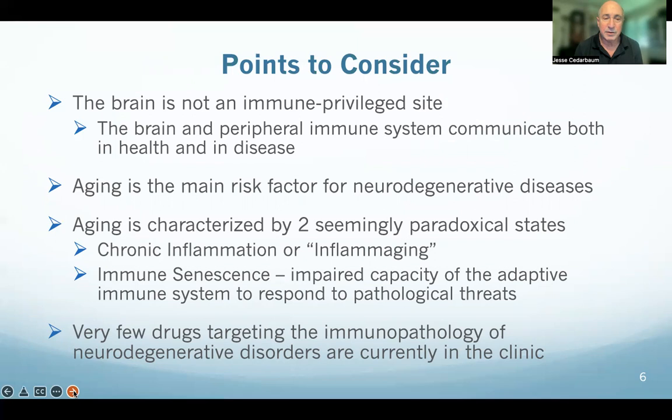And then there's the phenomenon of immune senescence or immune exhaustion, where there's an impaired capacity, especially of the adaptive immune system, to respond to pathological threats, which is why perhaps older people get a variety of diseases that younger people don't seem to experience unless they have a very, very strong stimulus like a genetic diathesis.